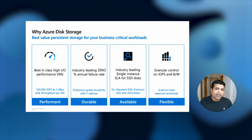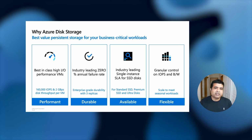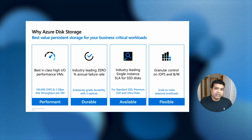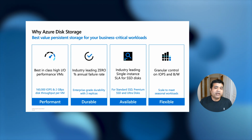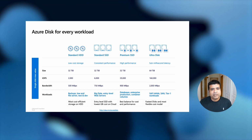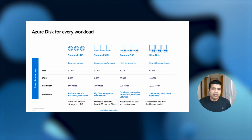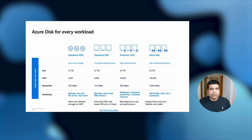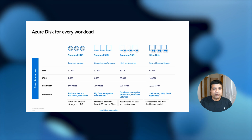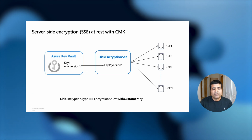So whenever you need more IOPS, more bandwidth, you can simply update the system to get more IOPS and bandwidth. And when you don't need, during off hours, you can bring down the IOPS and bandwidth, reducing the cost. Now let's look at different disk types that you can use. So in this table, when you go from left to right, meaning from standard SSD to Ultra Disk, the performance increases. You will get more IOPS, you will get more bandwidth, whereas the latency reduces as you go from left to right. Now, let's talk about the security-related features.